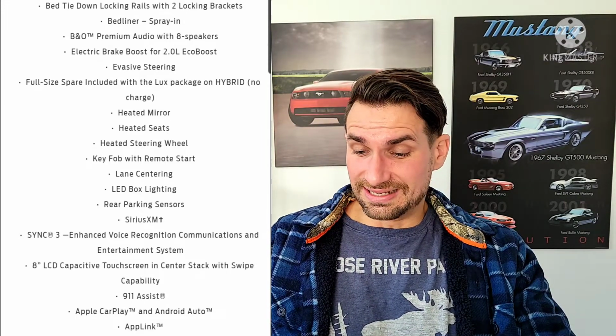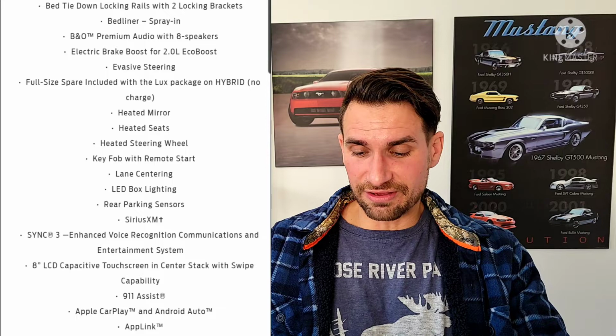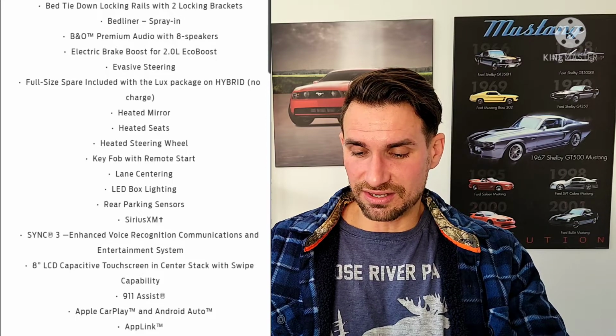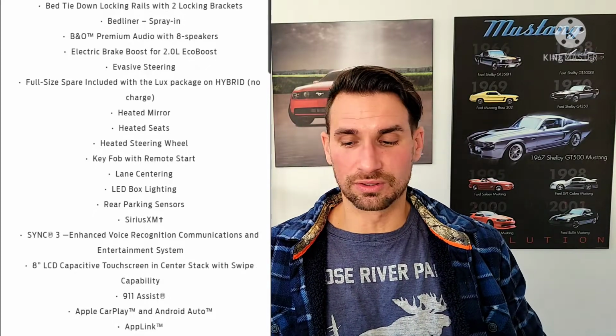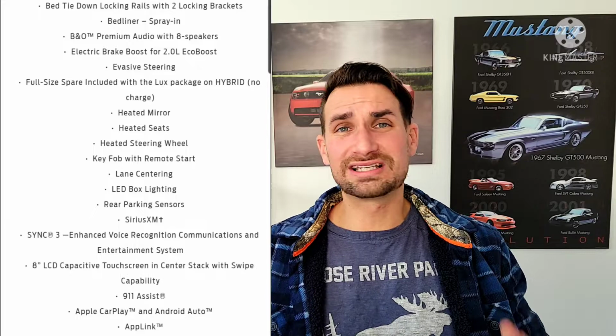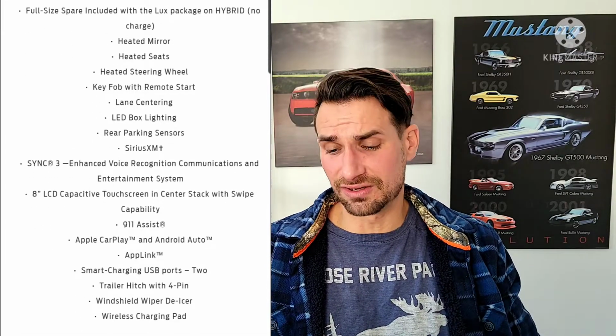Now you've got the heated mirror. You've got heated seats, heated steering wheel, all really nice stuff that for Marie was just absolutely necessary. You get the key fob with remote start. Don't be fooled on this one either though. Every single Maverick you can start from your cell phone. You just need to download Ford Pass, and not every manufacturer has this, and I think it's a fantastic technology.